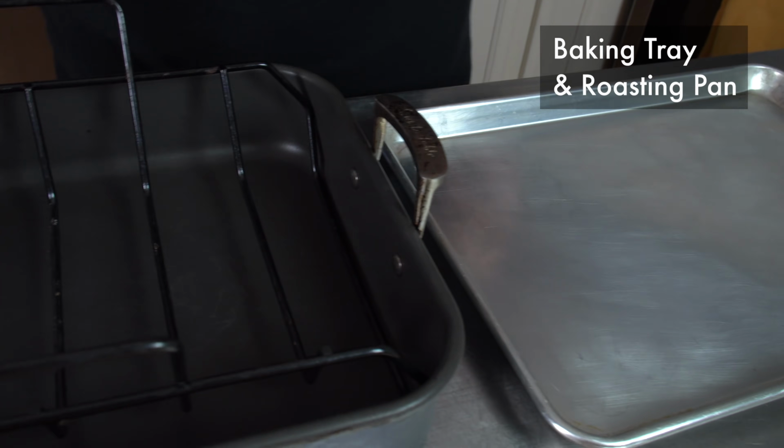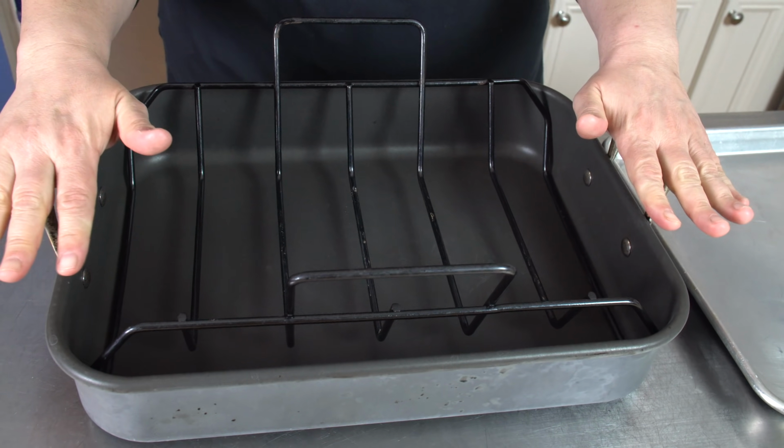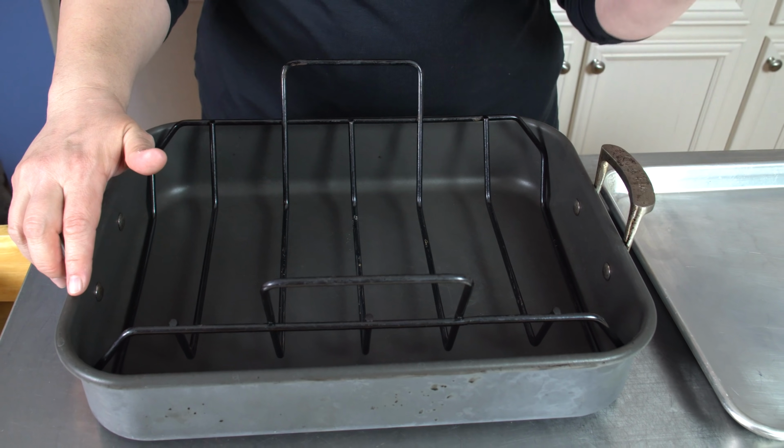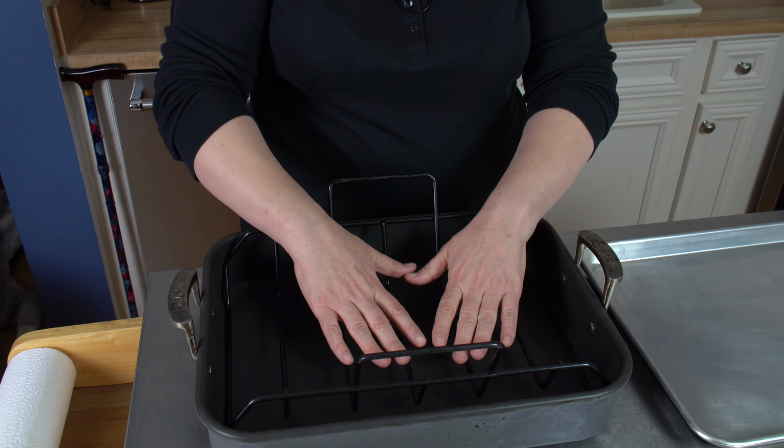You need a baking tray and a roasting tray. Now we're going to talk about the roasting tray first. You want 2 handles that you can take care of. You want it big enough so you can cook either a chicken, a turkey, or a large roast. And the nice, wonderful thing you want to look for too is something that can go in the oven as well as on the stove top, so you can finish sauces and gravies that come out of the meats that you're making. Also, you want a rack because it just makes it easier to put your meat on.